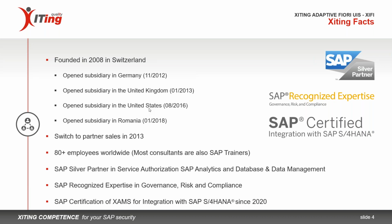So Xiting was founded in 2008 in Switzerland. From then on, we got subsidiaries in Germany, UK, US, and our latest subsidiary was opened in Romania 2 years ago. We switched to the partner sales in 2013, and currently we have about 80 employees worldwide. But we are still growing, and most of our consultants are SAP trainers.